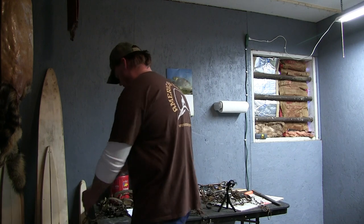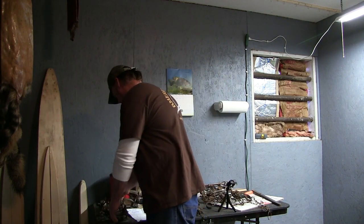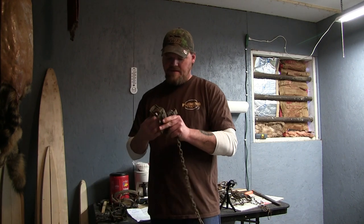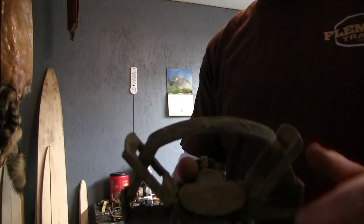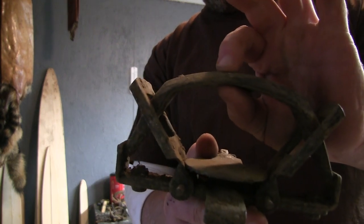Laminated jaws. Pay attention to the thickness of these traps. Now these are not technically laminated jaws on these MBs, but it's the same principle. These are cast iron. These are made from cast. And you see how thick that is. That is a thicker jawed trap.